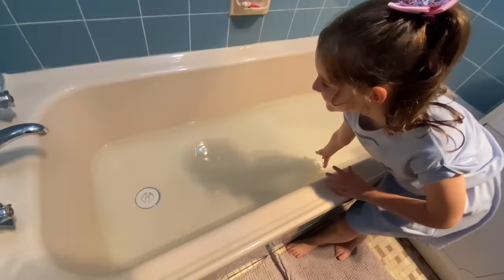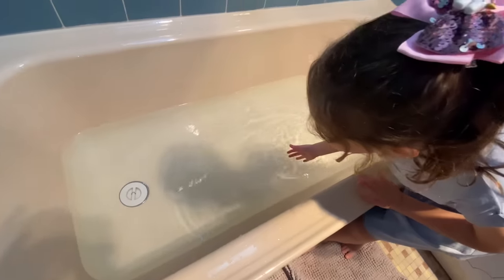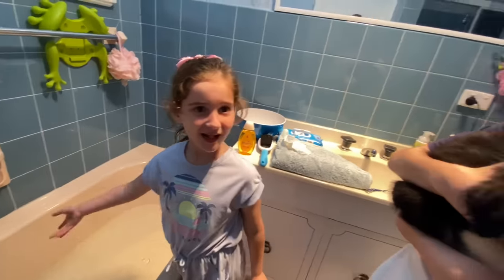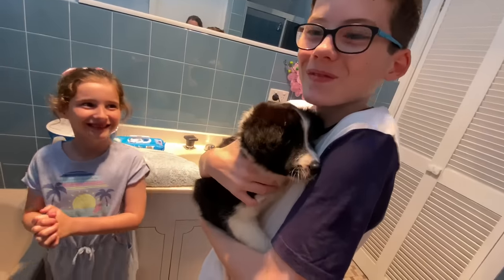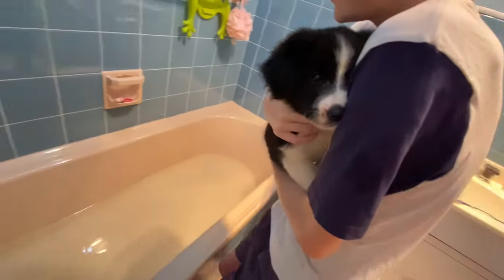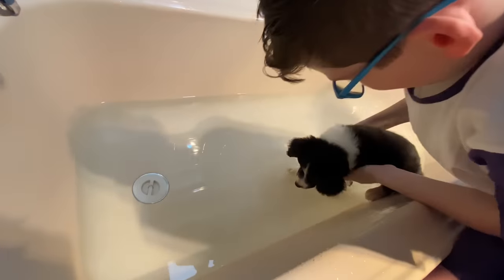Does that look good? Is it nice and warm? Have a feel. Yeah. Is it good temperature? Okay, we haven't put too much water in. Okay, Pingu, are you ready to get in? You think he's ready, Brayden? All right, you put him in. Let's stand him in and see how he likes it. Hello. There you go.